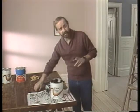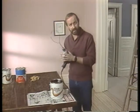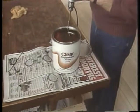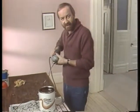Now, let me show you a trick with this, and it's one that can be used with painting. You can take a coat hanger and bend it and stick it in your electric drill and use it as a stirrer. Now, it's only important that when you're doing this, you stir it very slowly so that you don't whip a lot of bubbles into the polyurethane.